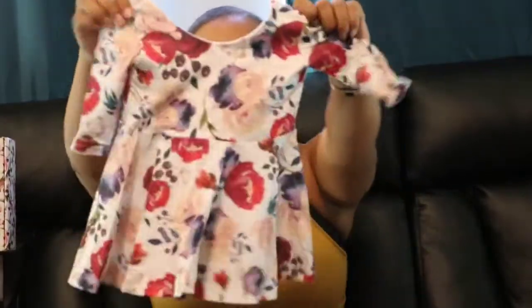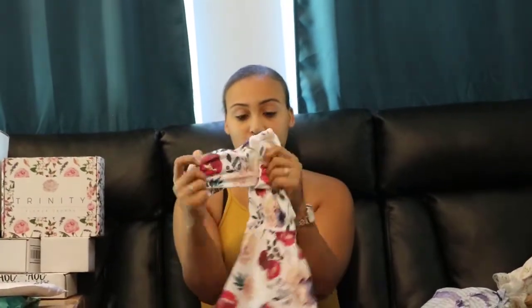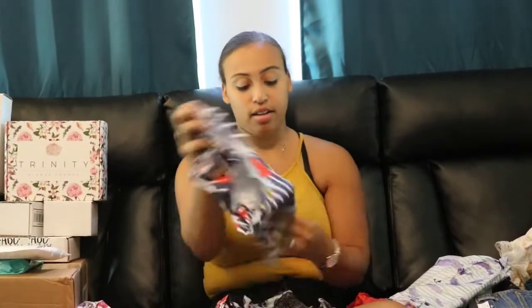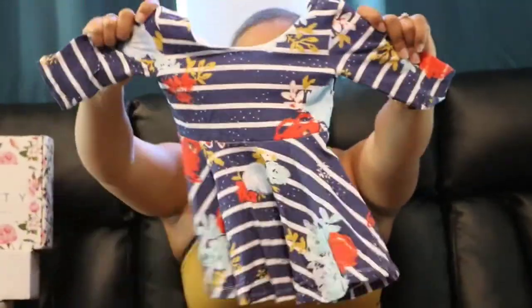And then we have this peplum top. If I can get it undone. So this is a peplum top in a fall floral with burgundy and a cream tape-ish kind of color. And these also have medium length sleeves, because it doesn't get too hot here in Florida. Then we have another peplum top. I love the flow in these tops. They're so cute and dressy, and you can also wear them with shorts.